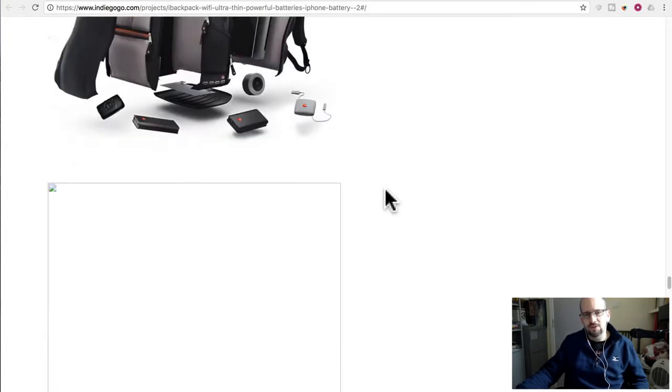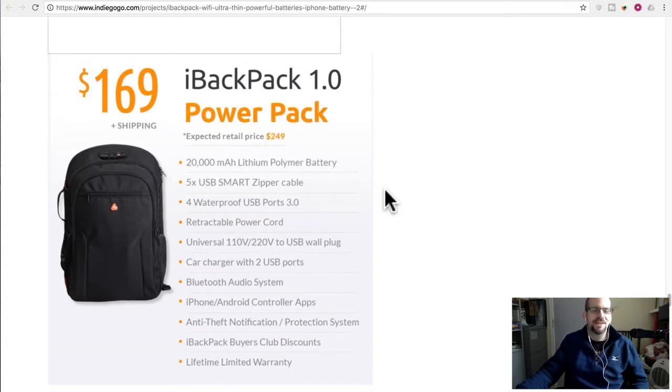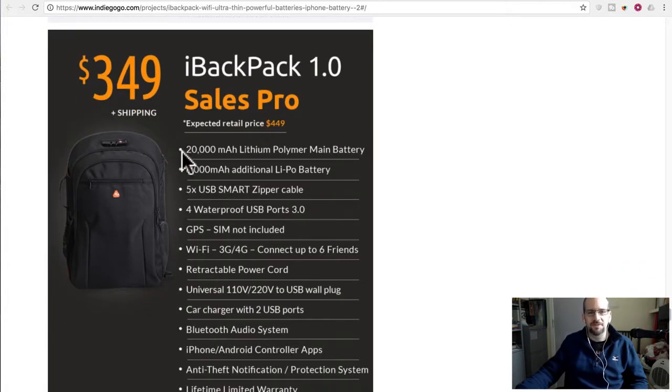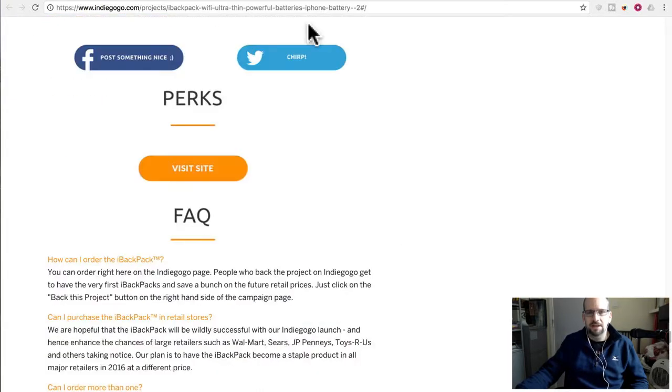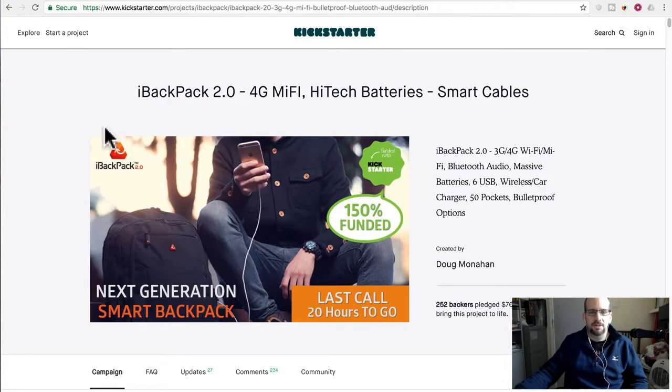And I won't go into too much detail about it because ultimately the thing didn't even work out. But they were charging $170 for just the backpack and the battery, and they probably should have just stopped there. I guess some cables. Okay, throw some cables in there too. But it goes up to $350, and they have some even fancier bundles. And if you look at the Kickstarter one, it's even more.